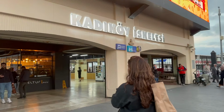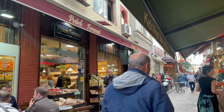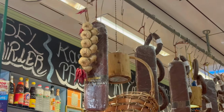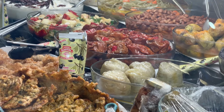Now, hands down, one of my favorite areas in all of Istanbul was Kadiköy, on the Asian side, which you can take a local ferry or water taxi to get to. The streets were lively and bustling, which gave it a great vibe, but what I thought made it so different and gave it an upper edge was the quality found here, especially in the food products.